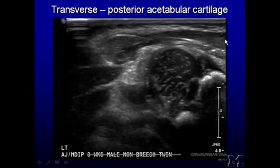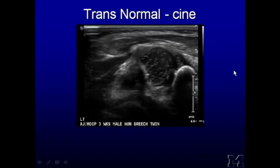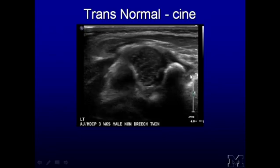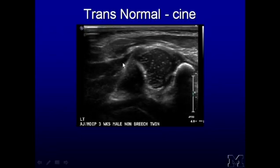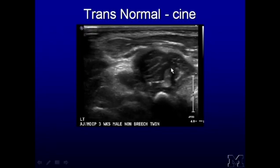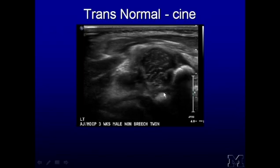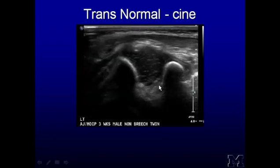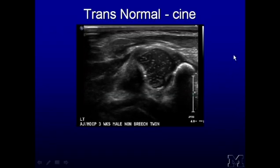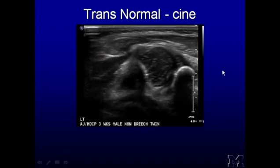Another picture. Now in this cine study, this is normal. I'm showing you a transverse view. This is posterior, this is anterior. This is the femoral metaphysis, and here's the head. And this is right where it should be. And as I'm scanning a little bit superior and inferiorly, we're seeing more and less of the cartilage from this very posterior aspect of the acetabulum. But this is right where the femoral head should be.